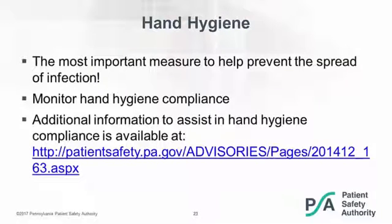When it comes to hand hygiene, you need to monitor compliance. In your facility, how do you know your staff is compliant with hand hygiene and performing it when it should be done? You should be monitoring compliance and providing feedback to staff. I put a link here to an advisory that was done by one of my coworkers, Sharon Bradley. It has some very valuable information to assist you in hand hygiene compliance at your facility. And I would recommend that you go to this advisory and see what's available. There are also some tools there to help you with your monitoring.